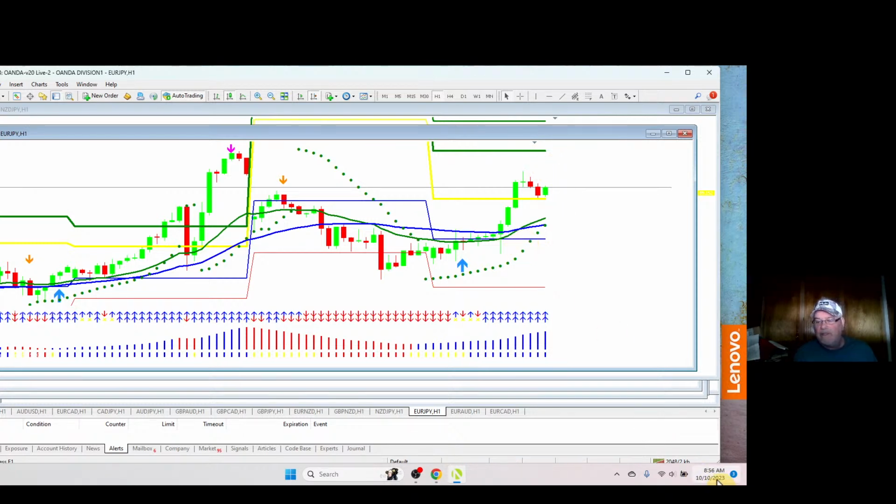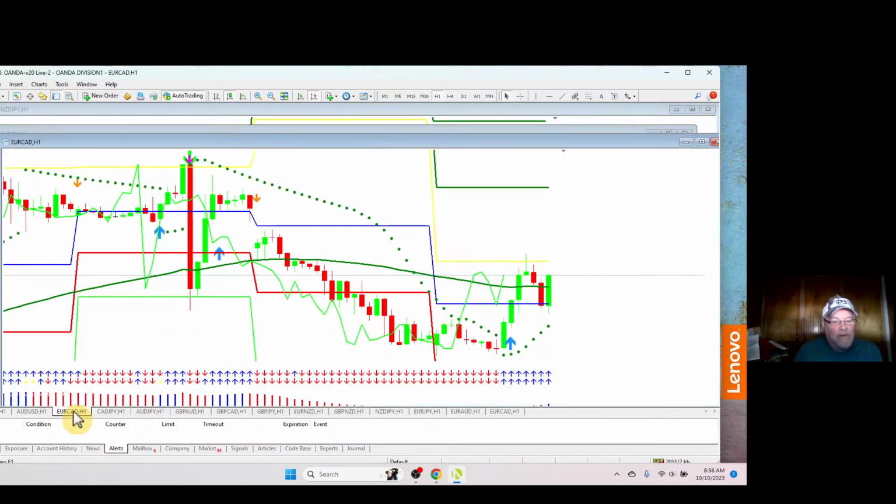The New York session is not open yet. It's got 34 minutes. So that's when the volume is going to come in. Euro CAD, looking for a push up into here, fill in the gap.